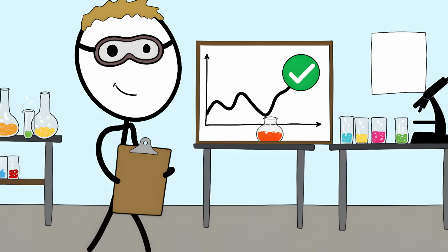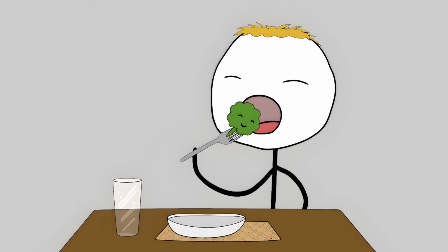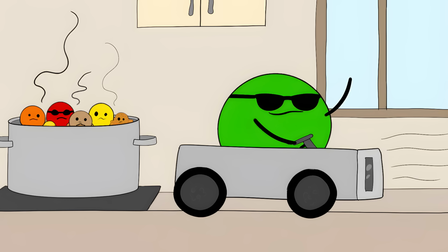Scientists have done the research, and guess what? That broccoli you nuked is healthier than the boiled version. Some studies even show that microwaving can make certain nutrients easier for your body to absorb. Your microwave isn't assassinating vitamins. It's more like a getaway driver helping them escape destruction.